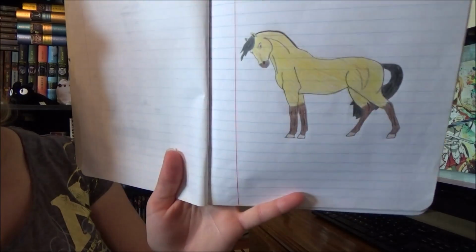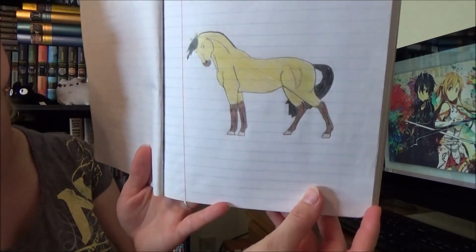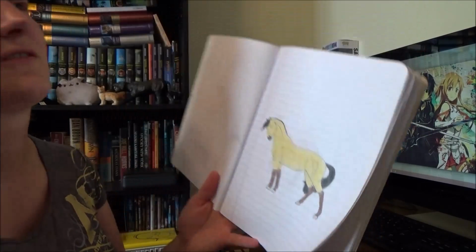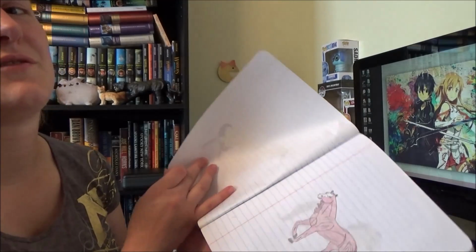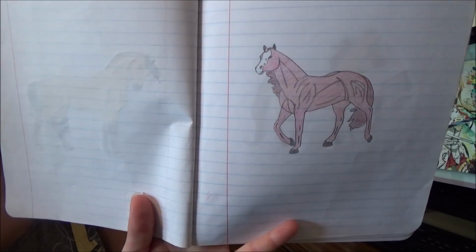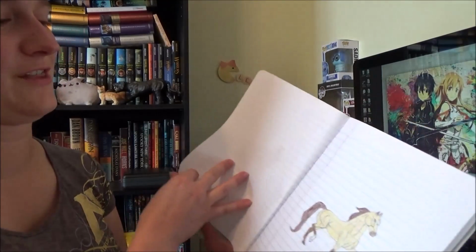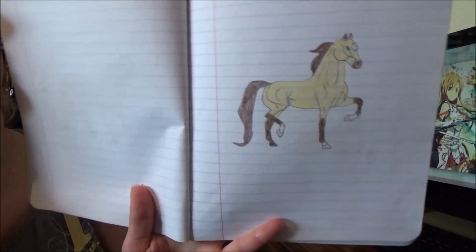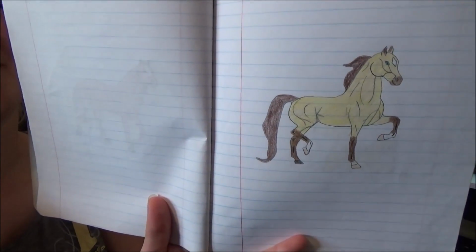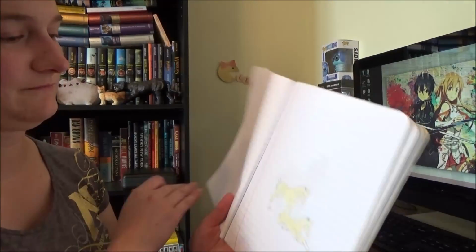I think these are some of the only drawings I ever colored. Besides in school where you had to, I never colored them because I was always like, I can't freaking erase color. So that kind of sucks. So I would only draw the pencil and then I just wouldn't color them in because I'm like, if I screw it up, then it's screwed up. And I can't change it.